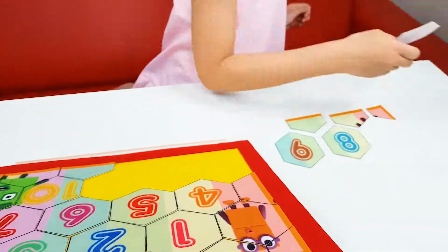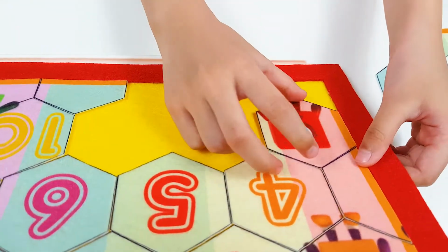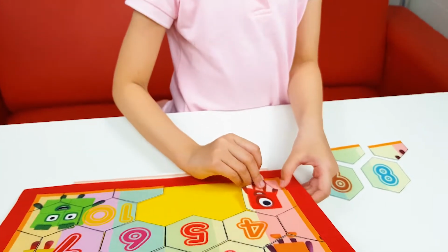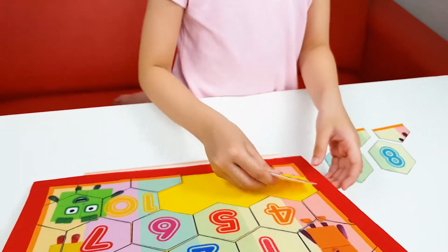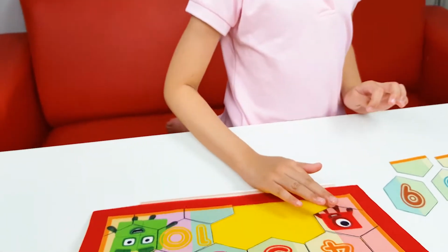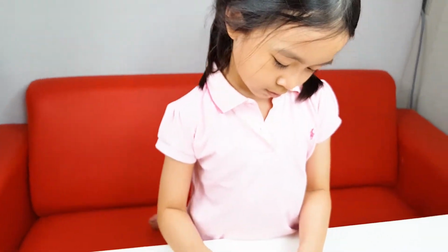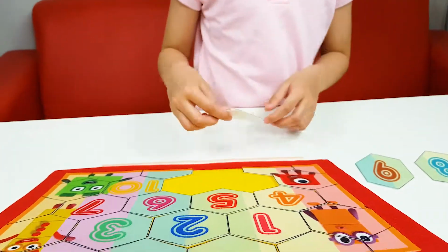Yeah. No, it's time for the last number block. Want to see who it is? This is number block 1. Oh, I should have put this one first. The corner. It doesn't fit. Does it fit? There we go. Fits now. The bottom part. There we go. Other part.